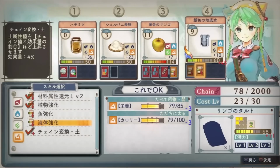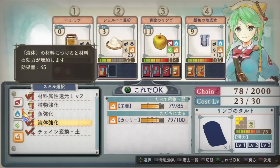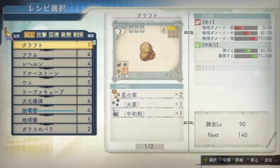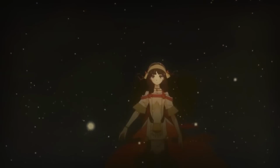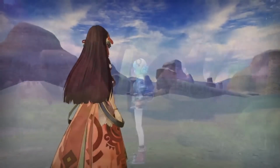The game features a rich cast of characters, each with their unique personalities and backstories. As you progress through the game, you'll get to know these characters and develop deep relationships with them, making every victory and defeat all the more meaningful.